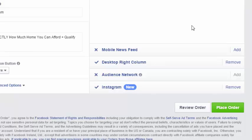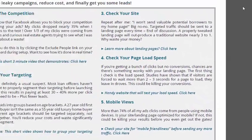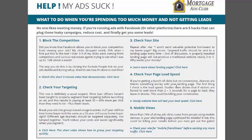So guys, I hope that you have found these last 5 tips helpful. Let's just take a quick look. If you correct these 5 issues, I assure you, you will perform substantially better than you have in the past. Block your competitors from costing you money. Check your targeting and segment by groups, such as age groups and brackets, gender, even target cities, income brackets. Check the site that you're sending your traffic to. Only send to landing pages. Check to make sure your page is loading quickly, preferably within just 2 to 3 seconds. And then finally, check to make sure your site is mobile friendly. And if it is not, shut off the mobile traffic on your ads until you have that corrected.